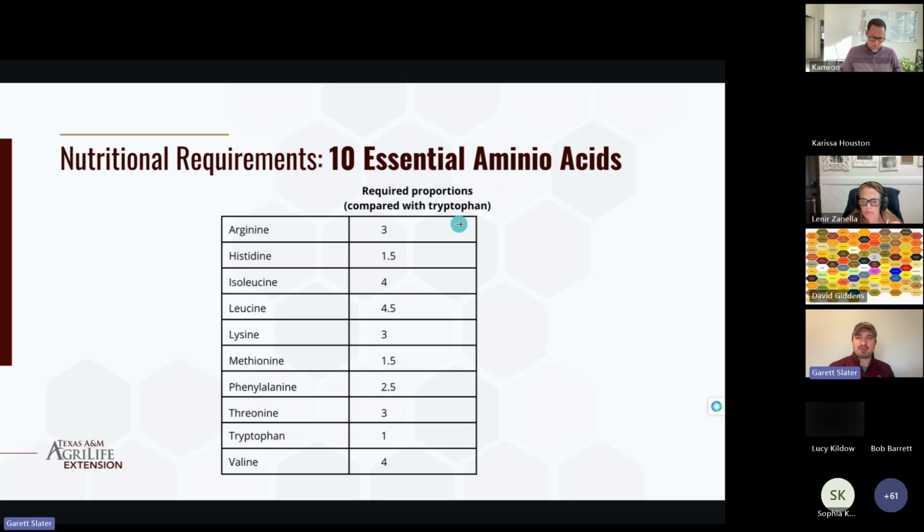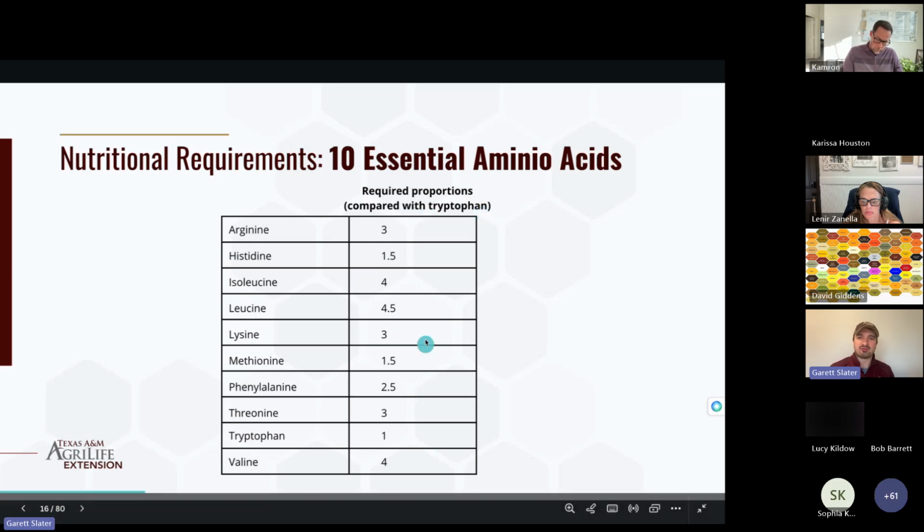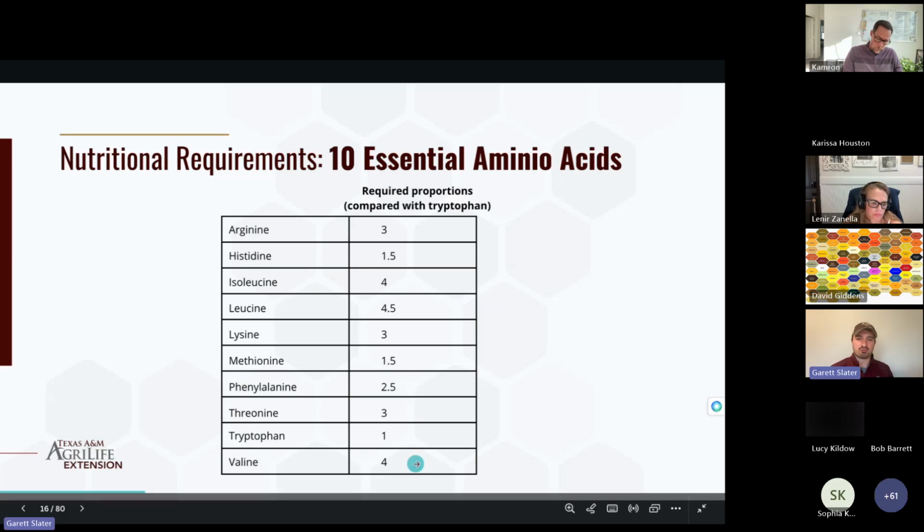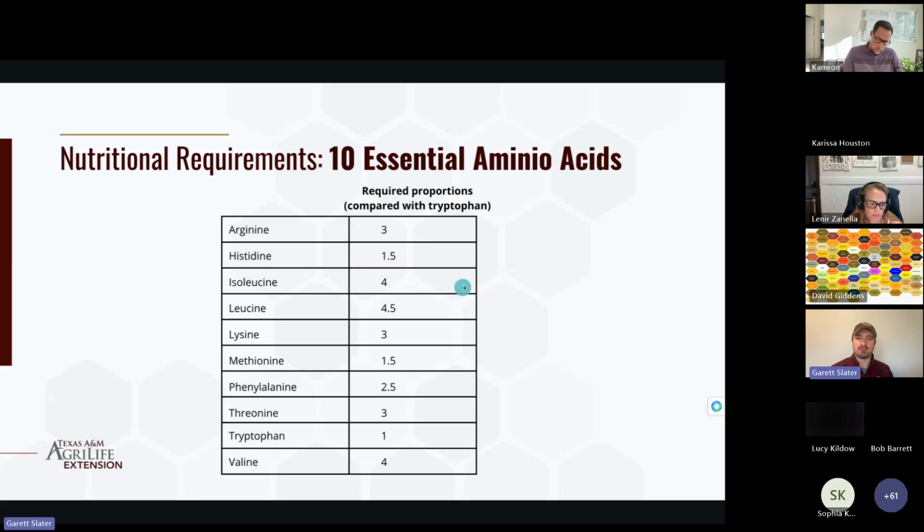These are the proportions of amino acids required compared to tryptophan, which is a common amino acid. The higher the numbers, the more the bees need to really thrive, survive, and develop. The ones that the bees need a lot of are leucine, valine, which is really important, arginine, and isoleucine. These are really important amino acids, especially valine.